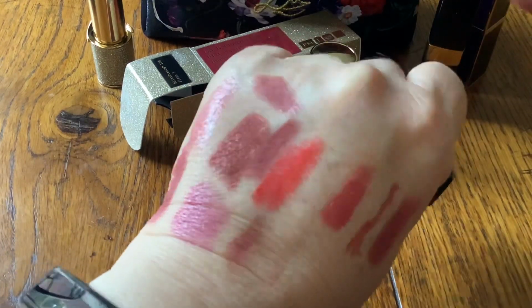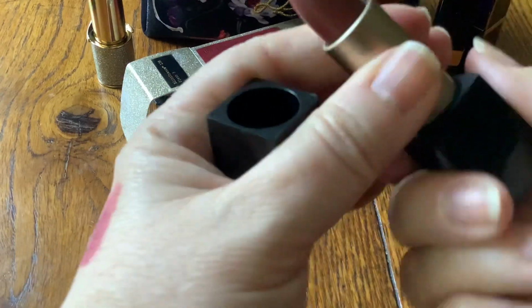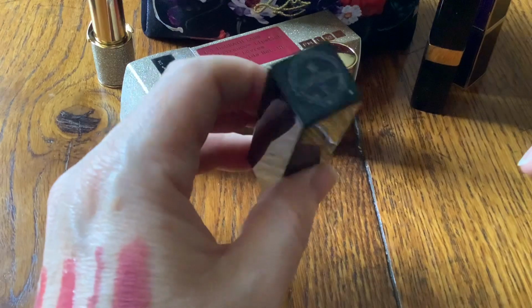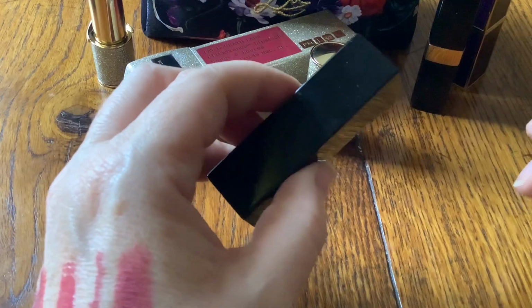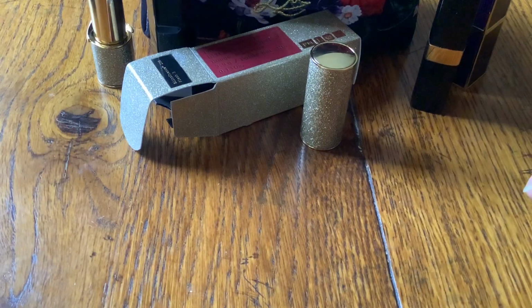No gold sparkle in it. On me, this looks very 90s. So it looks kind of more brown than the pinky it's showing on my hand. Very, very comfortable formula. I prefer it actually to the Pat McGrath. No stickiness in it, but not kind of drying at all. So they are a very nice formula.